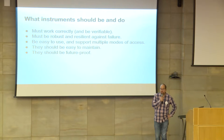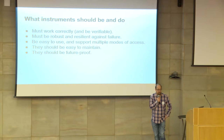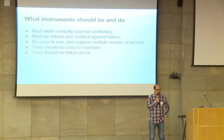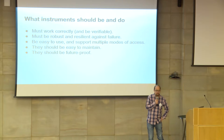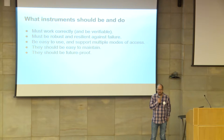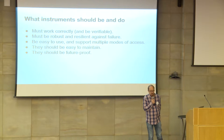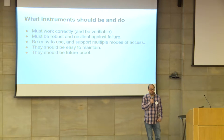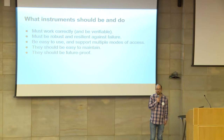So what do we need our instruments to be able to do? First thing, of course, they need to work correctly, and we need to be able to verify that they're working correctly. They shouldn't break down at the drop of a hat. They should keep on working. They should be easy for astronomers to operate, and they should support multiple modes of access. I'll talk a little bit about that in a while. They should be easy to develop software for, and they should be easy to maintain. And they should not be out of date in 5 years' time. They should keep on going for, we hope, 20, 25 years still.